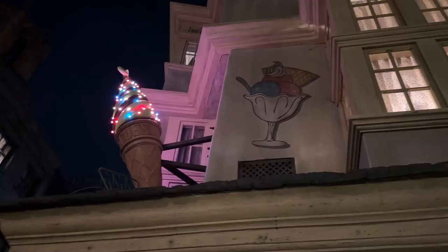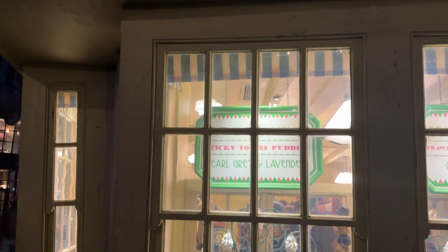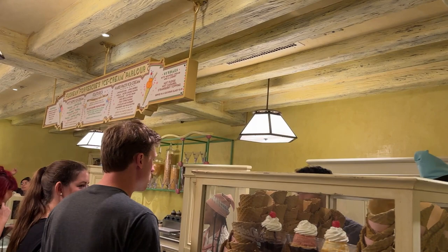Florian Fortescue's Ice Cream Parlor is the ice cream shop portrayed in Diagon Alley. It's particularly prominent in the third book, Prisoner of Azkaban, as Harry stays in Diagon Alley for a few weeks before school starts, and Florian himself helps him with his homework and gives him free Sundays.